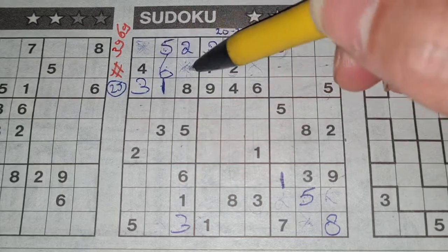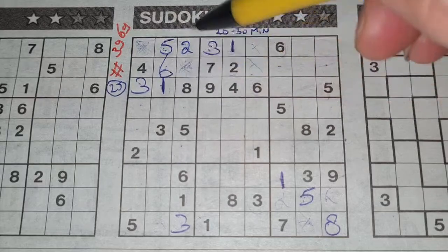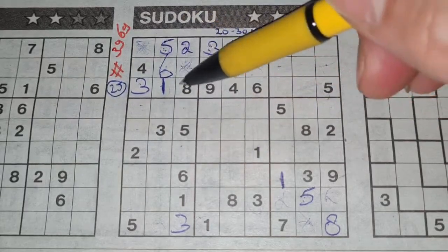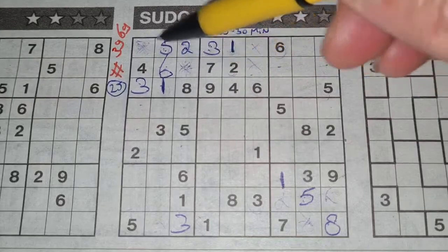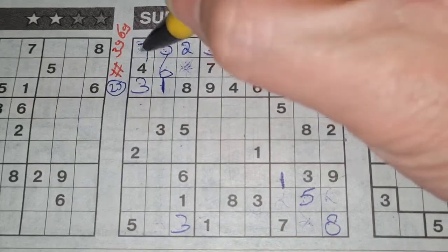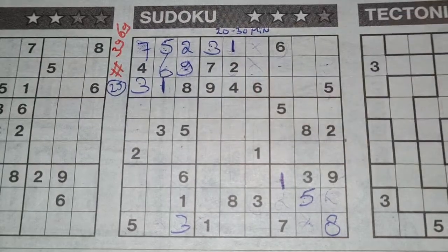Two missing numbers now in this big square. Four numbers. 1, 2, 3, 4, 5, 6, 7 is missing. The 8 and a 9 is missing. 7 and a 9. We see here 7. No 7 there. 7 should be here and a 9 goes there.